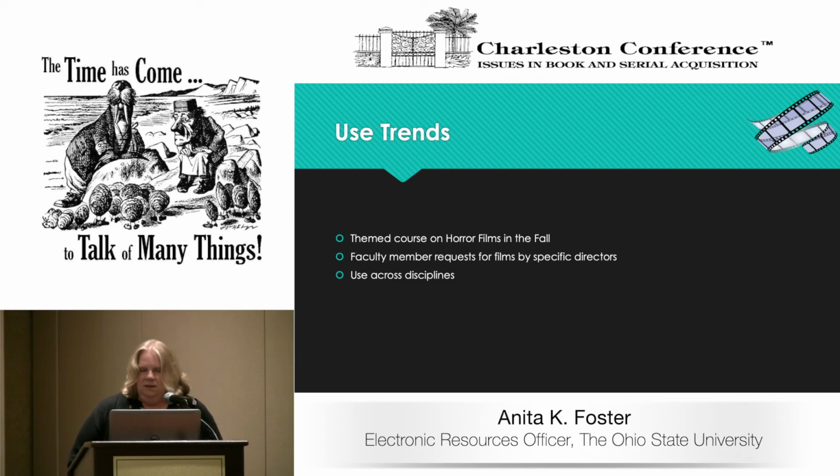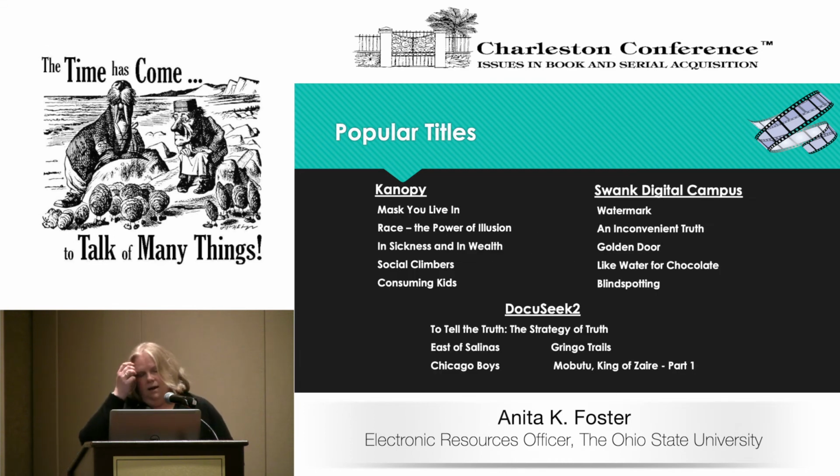And so I do want to end with just some of the popular titles on our 3 different platforms. My suspicion is pretty much anyone who has a Kanopy PDA has Race: The Power of Illusion in their top 10. I wanted to go to 10 on Swank, but I kept myself under control because number 7 was Crazy Rich Asians, very popular. It was a request by a faculty member, so it's not like we're trying to be Netflix. So in conclusion, our pilots have been very, very popular, and we have no anticipation of ending them anytime soon.